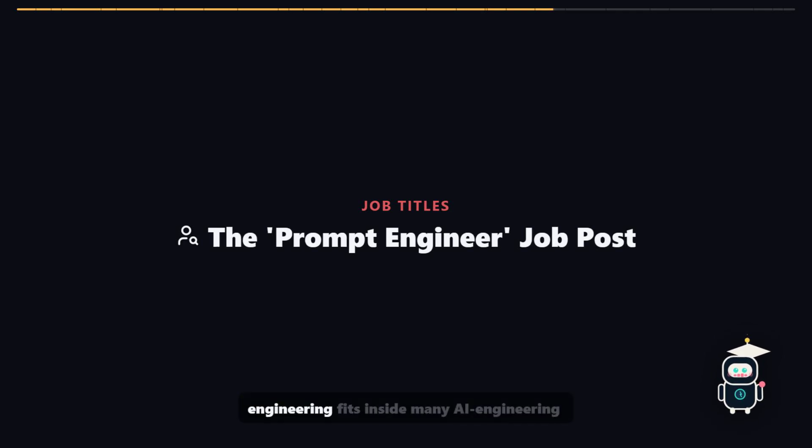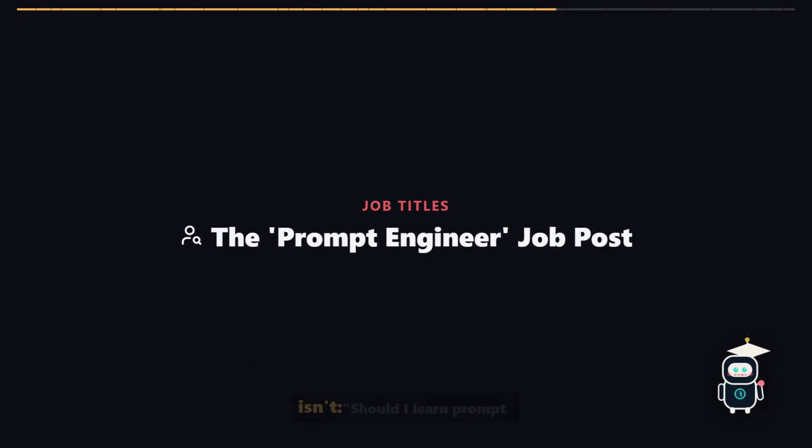So prompt engineering fits inside many AI engineering workflows. The better career question isn't, should I learn prompt engineering or AI engineering? It's, how does prompt and context engineering fit into the larger production AI stack? Learn the skill, then learn everything required to ship it safely.